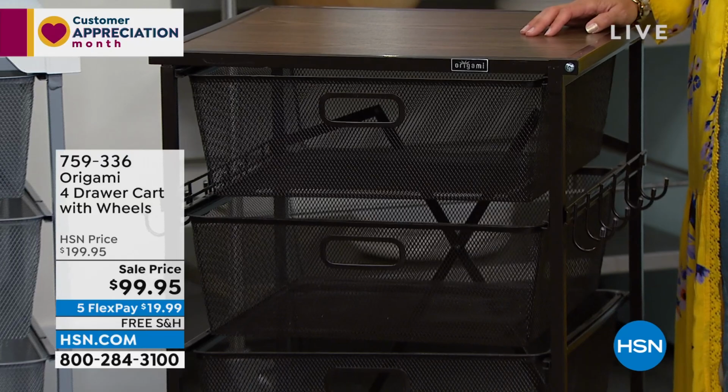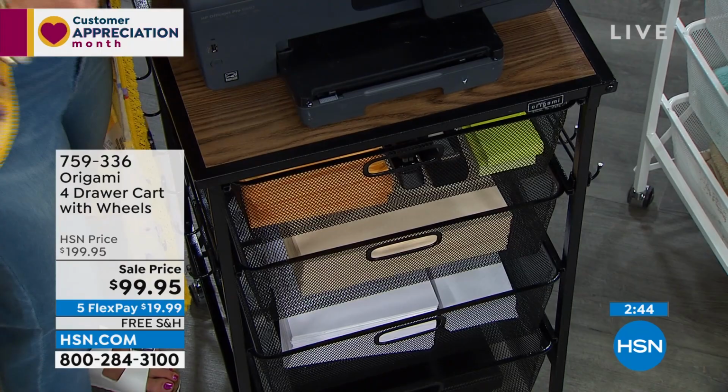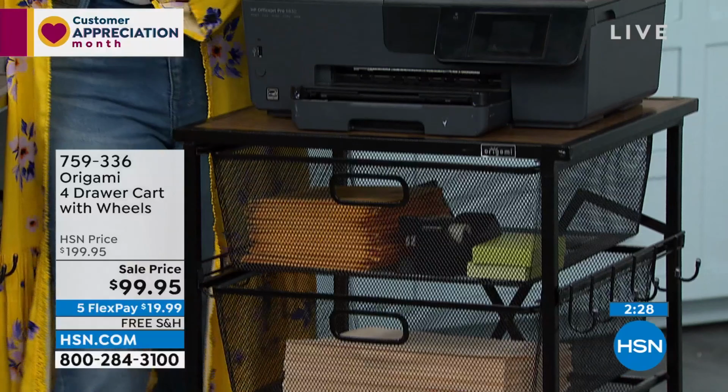The office, perfect example. You can hold 40 pounds up top here. So it could be your printer. It could be your crafting supplies, a sewing machine, your Cricut. Maybe you've got a stand mixer and you want to put this in the kitchen, and then you want to have all your baking supplies and measuring cups. And maybe you want to put produce in this. It's all aerated here. If you're a crafter and you're putting little beads or Lego toys, maybe in a kid's room, nothing can fall through because it's a very, very fine mesh. But there's so many ways you can use this.